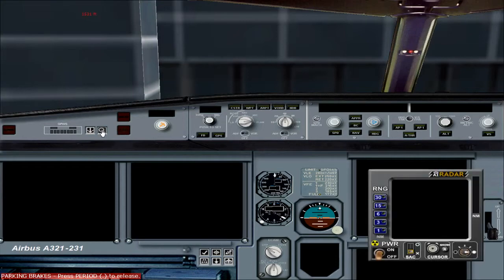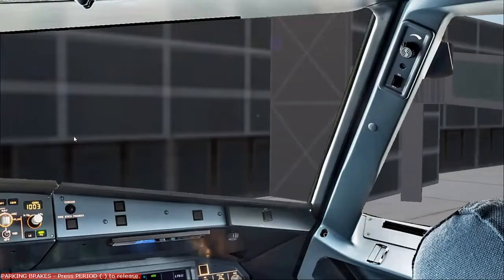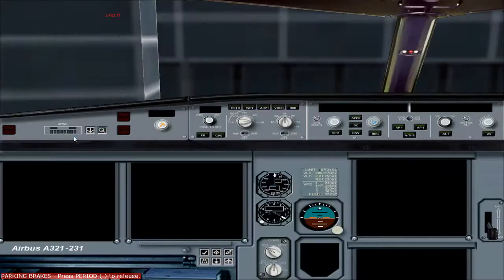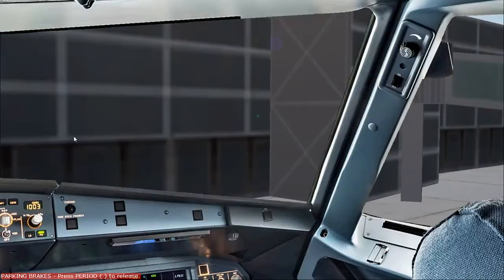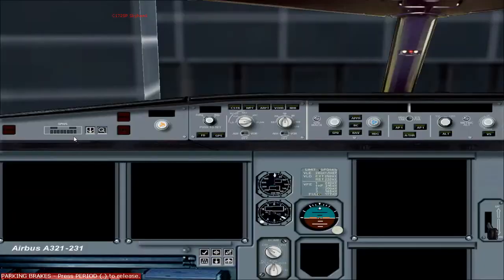I've added AI radar to the cockpit, pushback and taxi gauge, as well as a ground proximity warning system. I've also included my own 2D cockpit views. These are my own work. I created these myself from photos, and they are exactly as you would see in an A321.